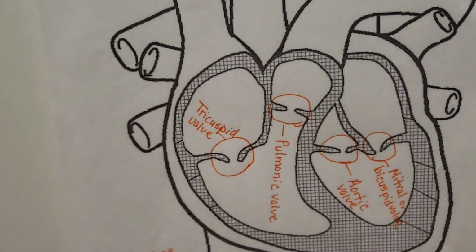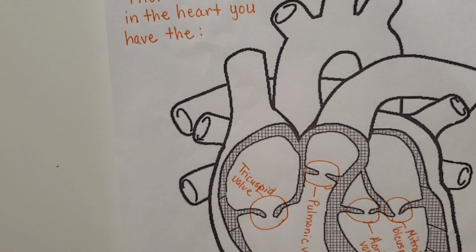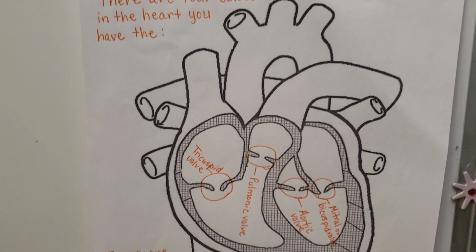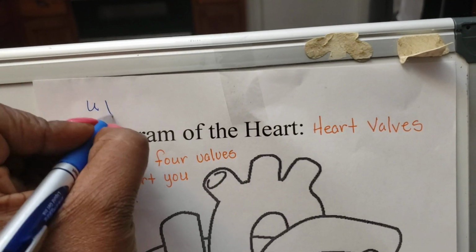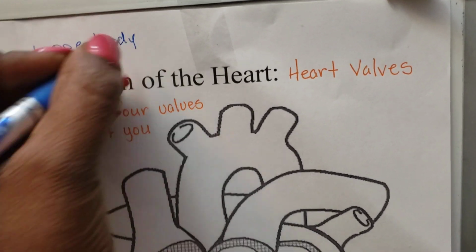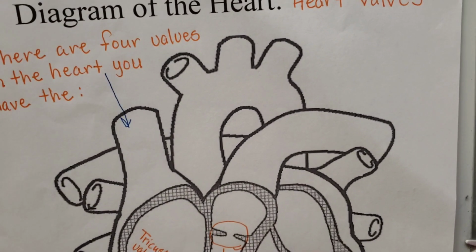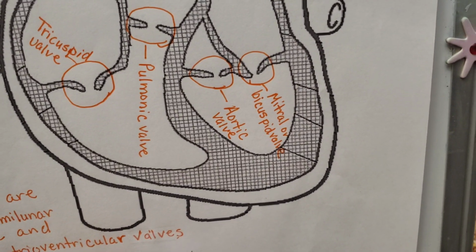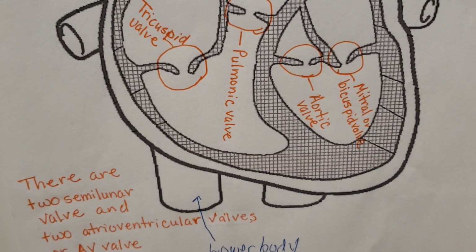Now we're going to trace the blood flow of the heart. I'm going to take a blue pen and I'm going to trace out how the blood flows throughout the heart. As you know, from the upper body, deoxygenated blood goes into your superior vena cava, and from the lower body, blood will travel into our inferior vena cava.